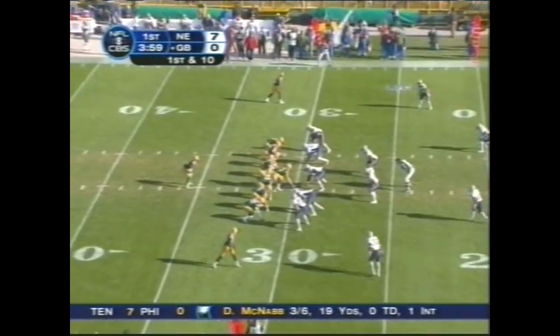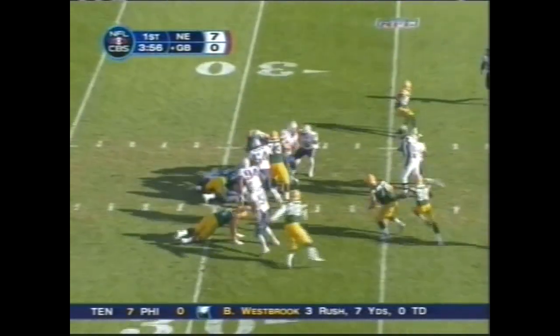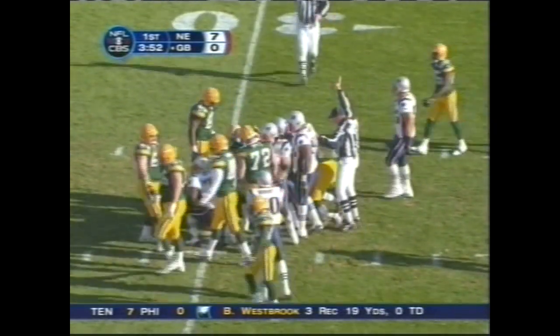Big break for Green Bay. First down at the New England 30. Straight ahead is Green for a couple. Roosevelt Colvin in on the stop.